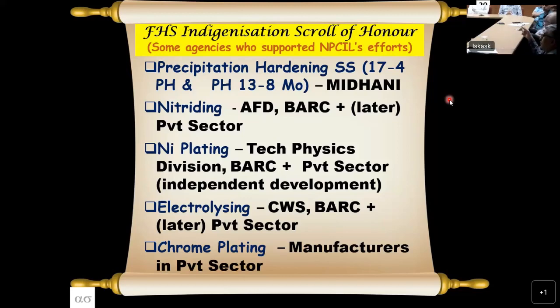Then this nickel plating, I've already told you, for the sealed disc, nickel plating is to be done. So a sulfamate bath is required. It is required to be nickel sulfamate. It is required to be highly pure. It is required to be electroplated. So technical physics division started, helped us in the beginning. And then they were not able to meet the production requirement that we were wanting.